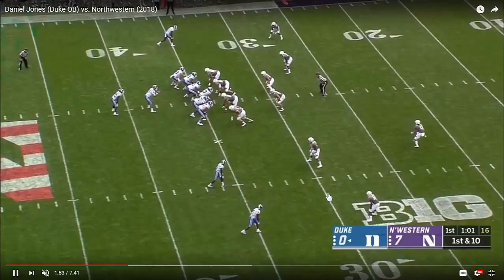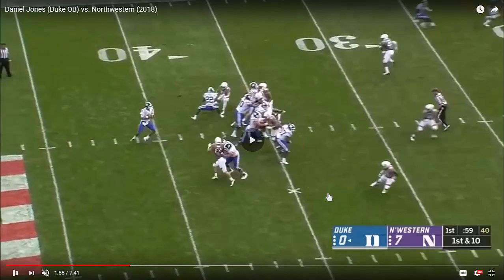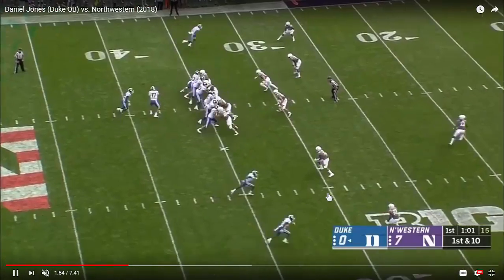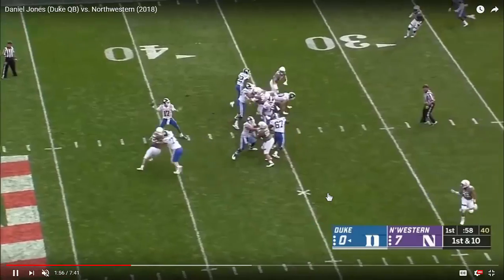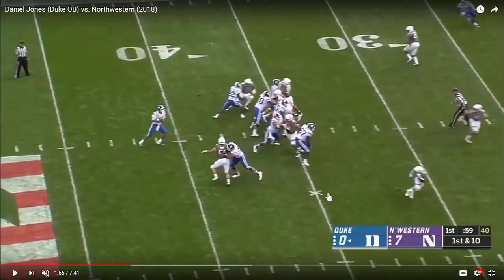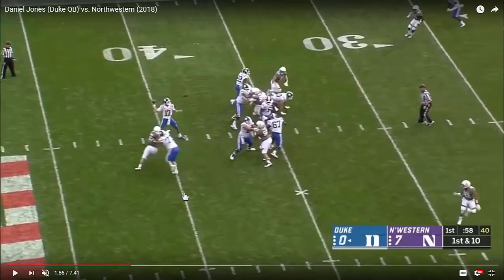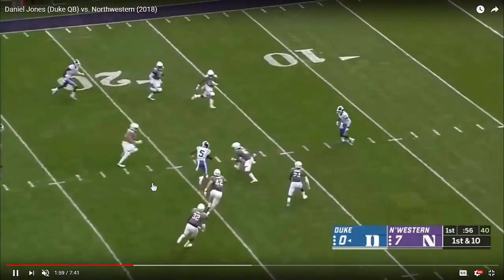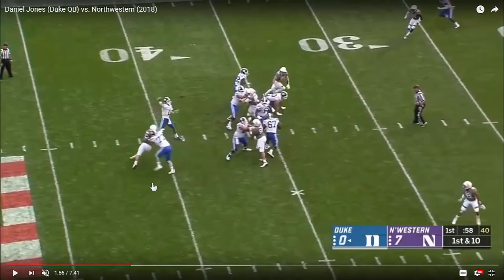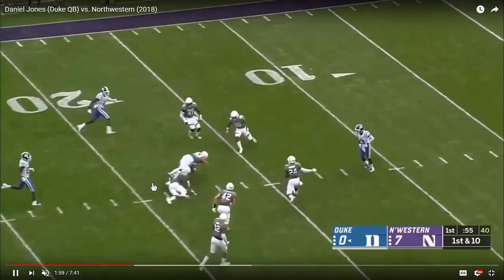Here's another good example of taking a proactive movement in the pocket here. Edge pressure off the right again. Hitch, hitch, throw into the open zone. Again, just proactively buying space. Even if the defender's not going to get there, the fact that he can see that flashing there, he buys enough time that he can help his tackle be able to move the man a little bit further outside, as well as making sure that he has room to deliver this ball. And I like the footwork. See a pretty good job of being able to slide up, deliver this ball with a nice over-the-shoulder compact delivery.